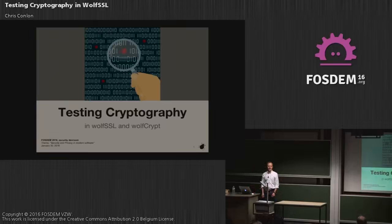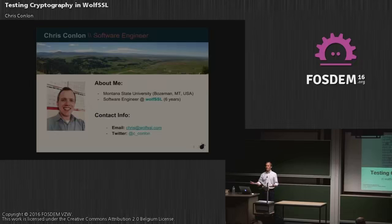It's really different. So hopefully we can learn a little bit about how we do testing and how this is set up. The goal of this presentation is to go through all the different things that we do to test our SSL, TLS, and crypto library. What we do, and maybe it'll be useful in your project or if you have questions. We're always looking to improve our testing as well.